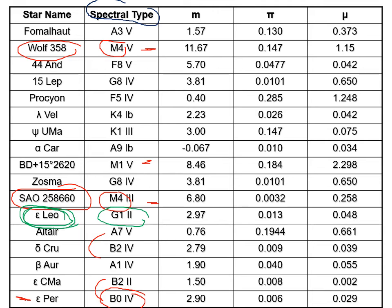Okay. So you can look at this, and you can look at any two stars. Any two stars. So we can pick this star and this star right here. So Procyon and Lambda Velorum, and say which one's hotter and which one's cooler. Well, Procyon is F5, Lambda Velorum is K4. So an F5 is hotter than a K4. F is hotter than K.